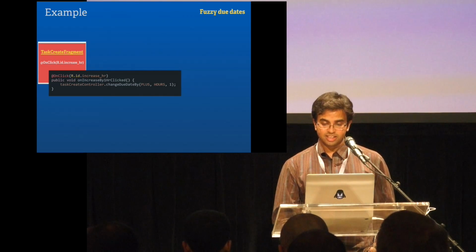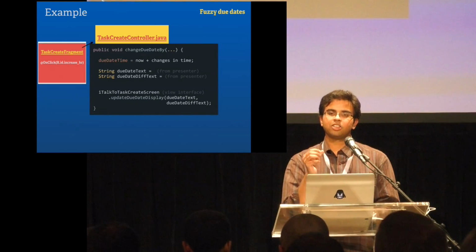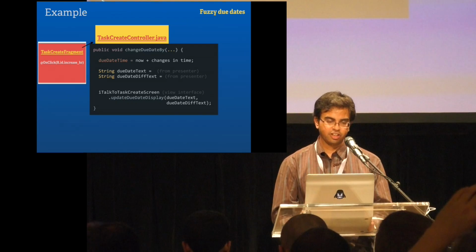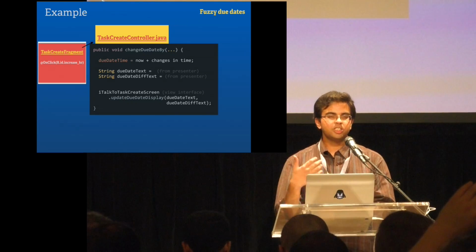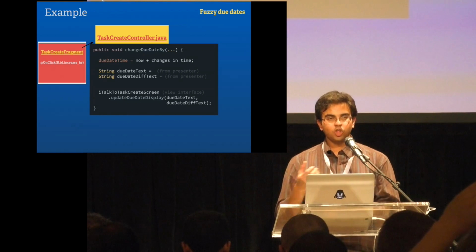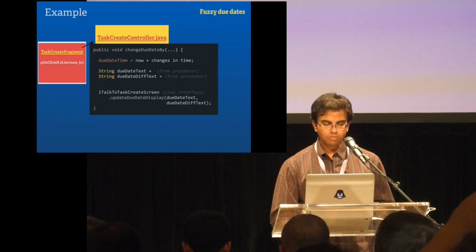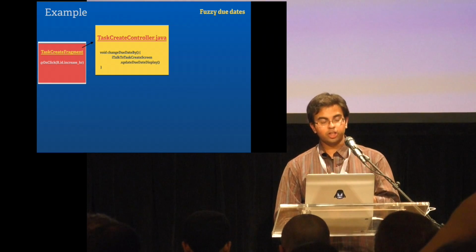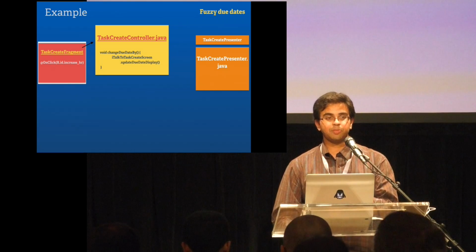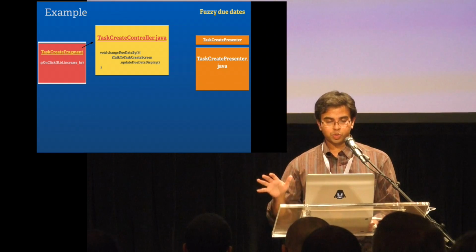This is the logic in my on-click listener. I have a task create controller with a method called change due date. I do almost the same things that I did in my test. After having written the test, I just go back and try to build the real-world stuff into this controller. From the task create controller, I have something called a task create presenter, and this is something I've independently tested. So I know this works.